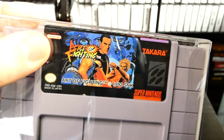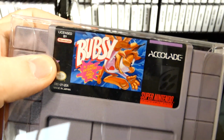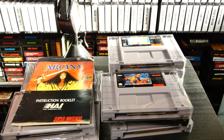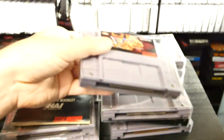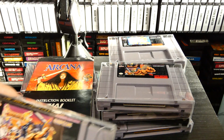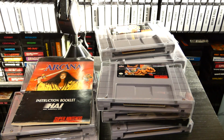We have another Takara game right here, Art of Fighting, and I love fighting games on the Super Nintendo. We got Bubsy, and probably not the greatest game in the world, but I have it. We have ourselves a Breath of Fire, made by Squaresoft. And another one of those RPG games, we have Breath of Fire 2 right here. Now these RPG games tend to go for a lot of money.